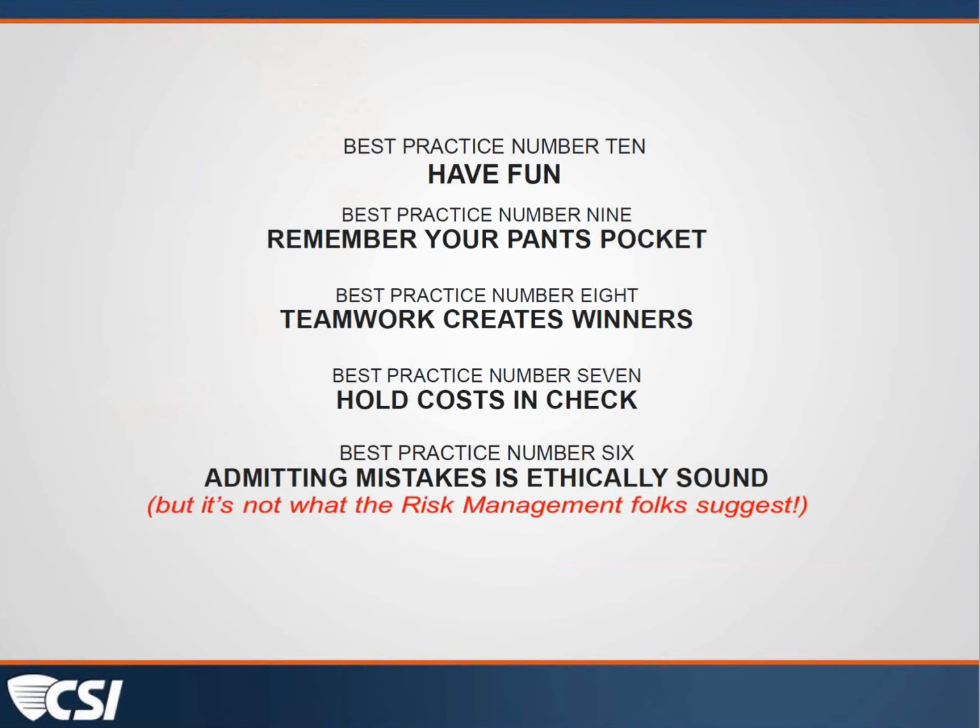Best practice number 8, teamwork creates winners. Certainly this is a team sport that we are in the design and construction business, and finding ways to enhance and create a real team atmosphere and a collaborative work environment is really important.